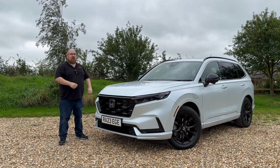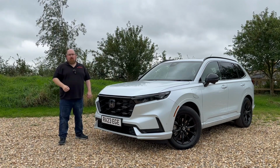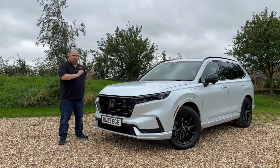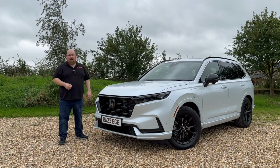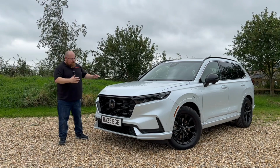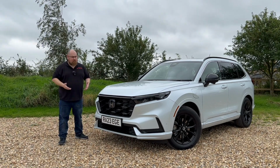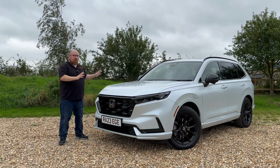Now, for this latest generation CRV, you can get it for the first time as a plug-in hybrid, and it is actually the brand's first plug-in hybrid here in the UK, but you can also get it as a full hybrid as well. When it comes to the styling, it does look like it's had a heavy midlife facelift, but it is essentially a new car here.